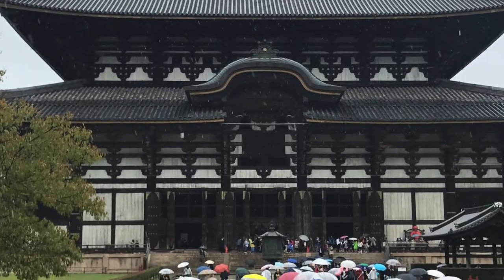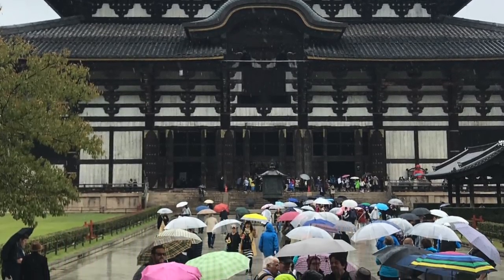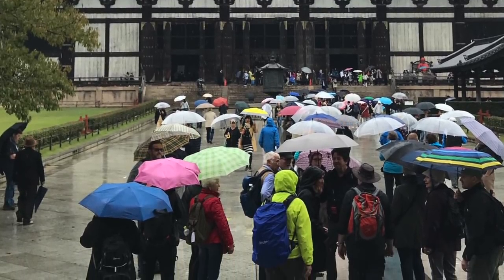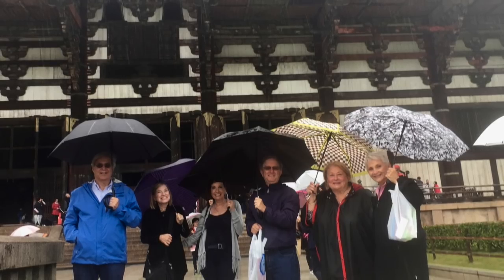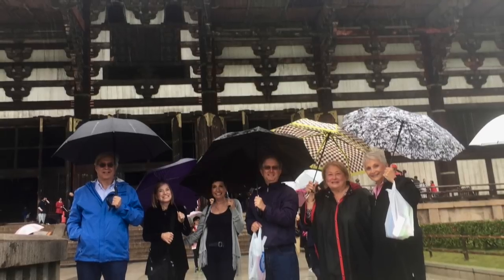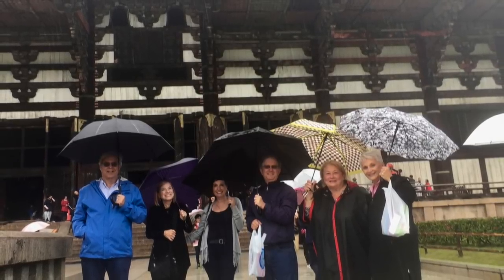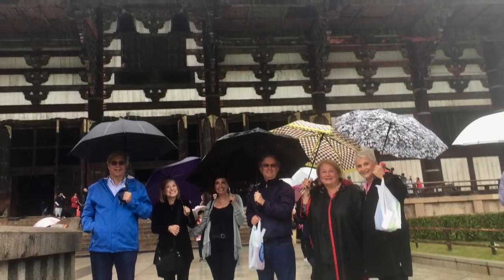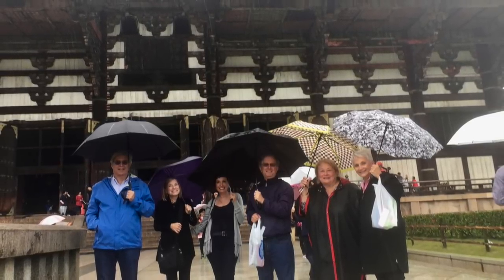This is Todaiji Temple. Beautiful big temple. Until 1998, it was the largest wooden building in the world. Lately been surpassed by a baseball stadium in Japan. And after this picture was taken, Judy went ahead by herself and got lost for about 15 minutes. Paul was frantic, but we eventually found her.